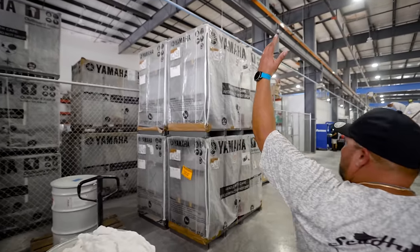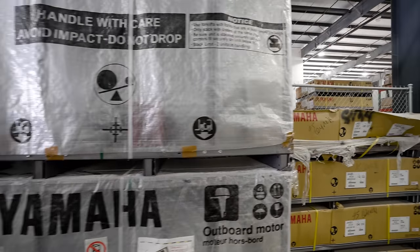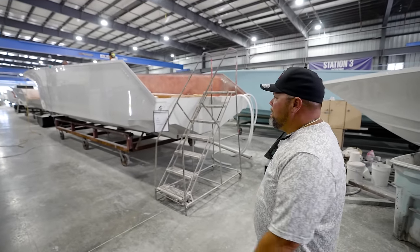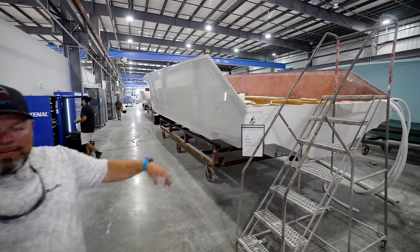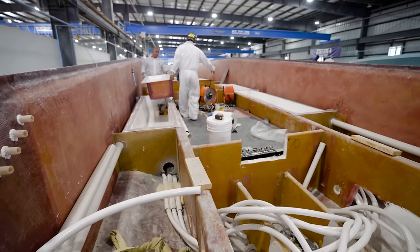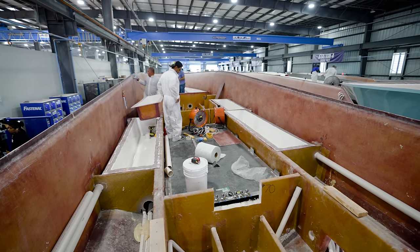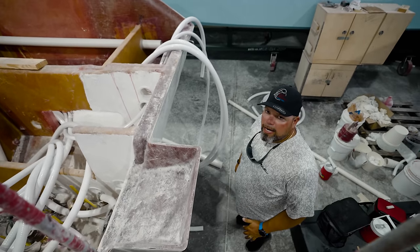More engines here. More Yamahas. Wow, you guys are slamming. Hull number 3 of the 45 here. Wow, look at this one. Step inside, or at least go up the ladder. Look, you can see the length of the boat, how big it is. You guys are putting boxes in, so we're pre-foam here. Look at the tank. The tank is in. Center line tank. 800 gallons of fuel.